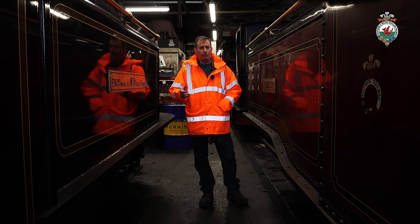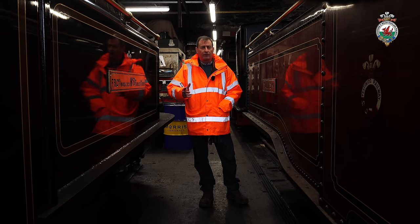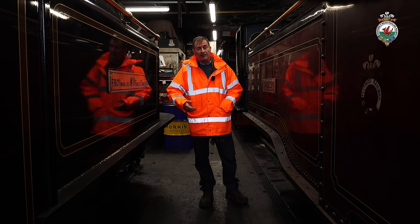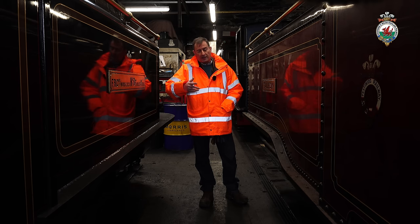So in terms of timings now, well, the boiler is sat in the erecting shop awaiting retubing. We have the tubes, but we don't have the superheater flues, which have been delayed coming from the supplier. They're due any day now, and as soon as they arrive, we'll be putting a team together of volunteers and staff to have a big weekend bash of retubing. And hopefully that will then set the boiler on the way to the usual process of hydraulic test and examination and so on.